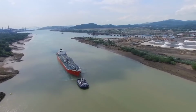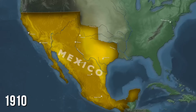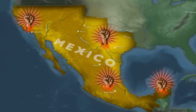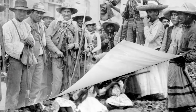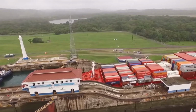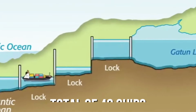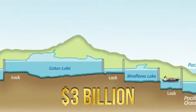But the second reason proved to be more deadly than Panama itself. By 1910, Mexico had become engulfed in the largest civil war in its history, the Mexican Revolution. Railways across the country started to be used almost exclusively for war, including the Tehuantepec itself for transporting the rebel troops. At the same time, the Panama Canal continued to flourish, cementing its place in the global maritime trade. As of now, a total of 40 ships pass through its ship locks daily, earning $3 billion annually.